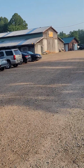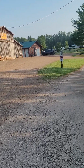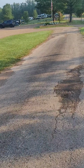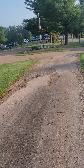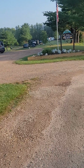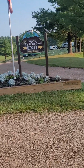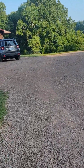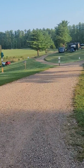This building on the left is a game room, laundry, and restrooms, bathhouse. There's some people coming out of there, so I won't film them. And then there's a lodge here. Laundry and showers. Like I said, I won't take that because there's people coming in and out there.